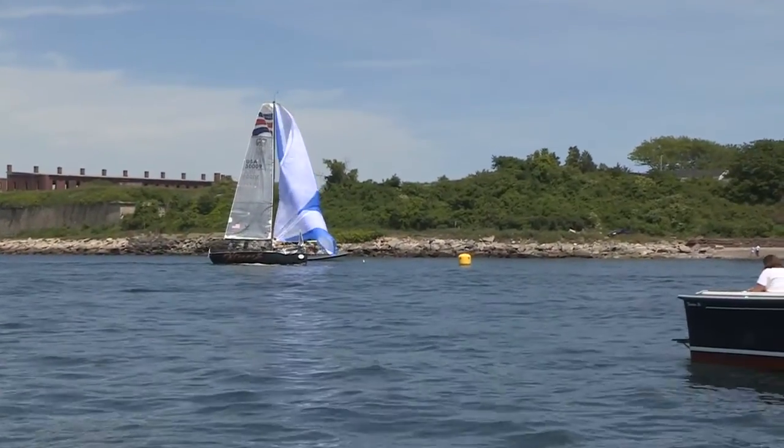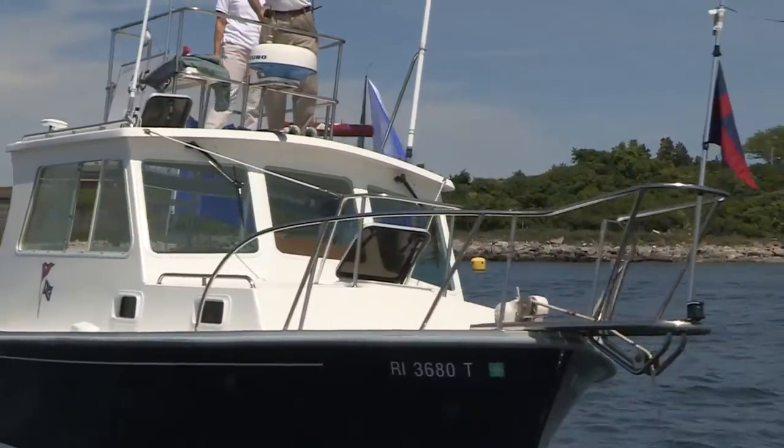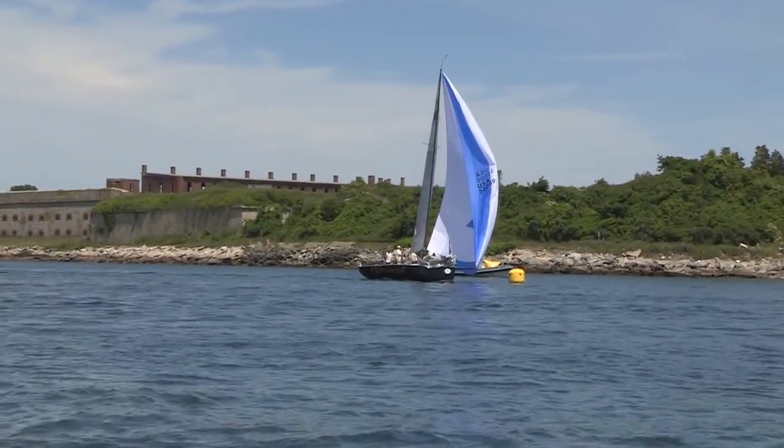And the CNC 30s head for the line. Dan Cherish and the Extreme 2 crew has held them off for the win.